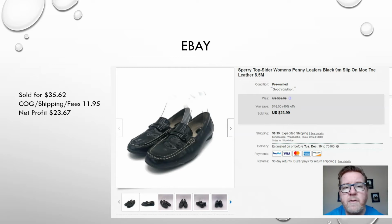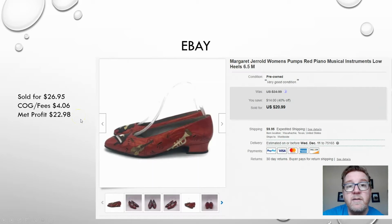All right, so here's our first sale of the week, and it was a good week of sales. First sale was on eBay. We have a pair of Sperry's. These are top-sider women's penny loafers, black, size 9M. And by the way, notice you want to fill out as many of the characters in your title as possible to help people find your item. That's a good tip. And sold these for $35 and change for a net profit of $23.67. That's after the cost of goods, any shipping, any other fees. So made $23 and change on these Sperry's.